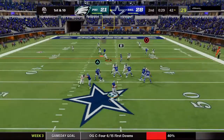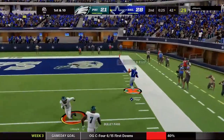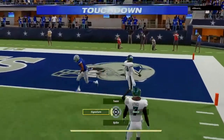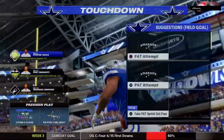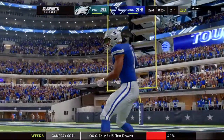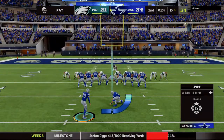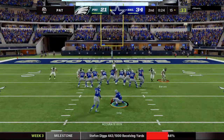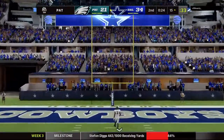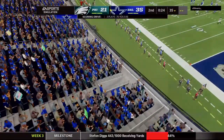Off play action to Elliott. Here's Prescott. Going deep for Diggs. Got a man. It's caught inside the 10. Touchdown, Cowboys. Stephon Diggs, his 3rd touchdown now on the year. And the Cowboys will extend their lead. Zerline good with a PAT. And the lead is now up to 14.